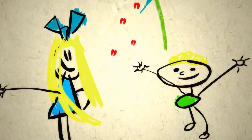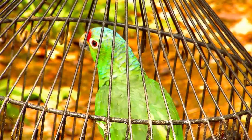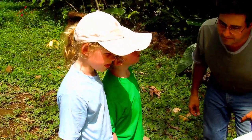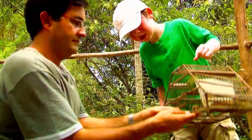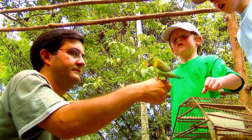Some park rangers came by to drop off some birds that were ready to be released. Is that a parrot? Yeah, this is a bird. Well, will we let them out? Yes. Eventually, Alvaro will take these birds to a quiet spot and release them back into the wild.